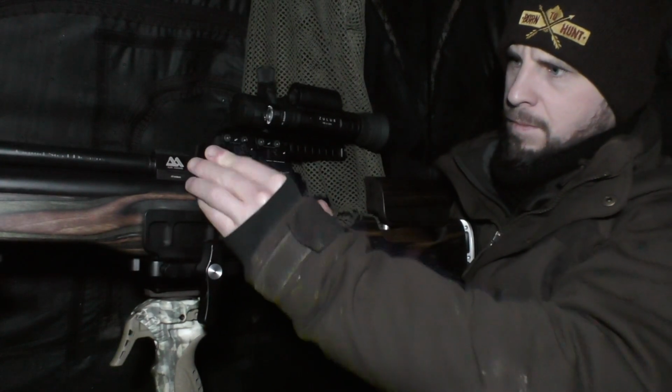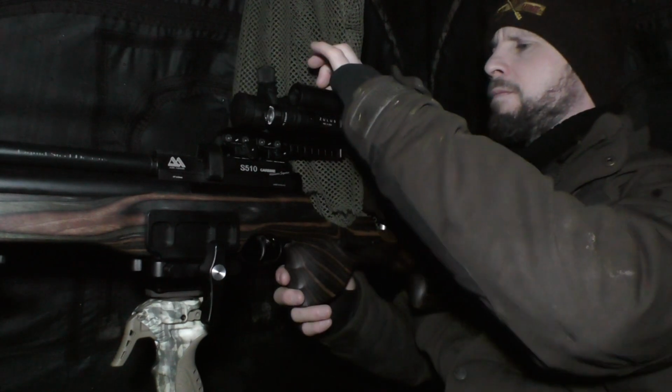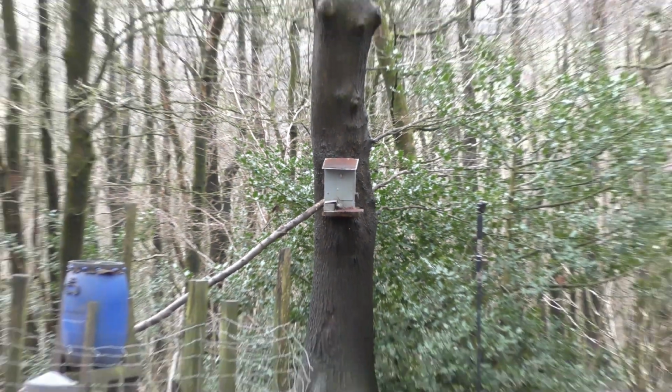So I'm set up now, I'm in my hide. Still about another 30 minutes before all the daylight starts coming into the woodland. So we're just going to sit back, relax, see how many we can get this morning.